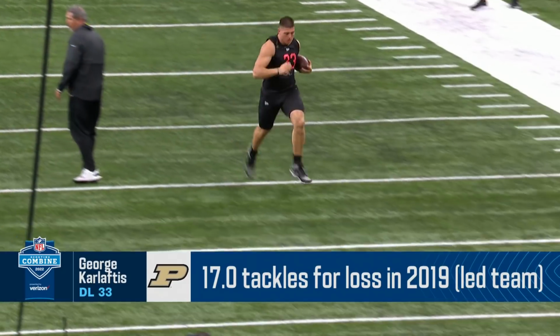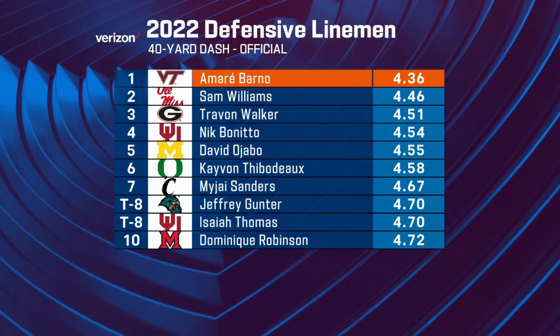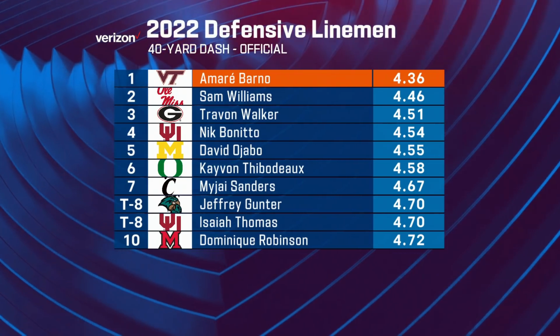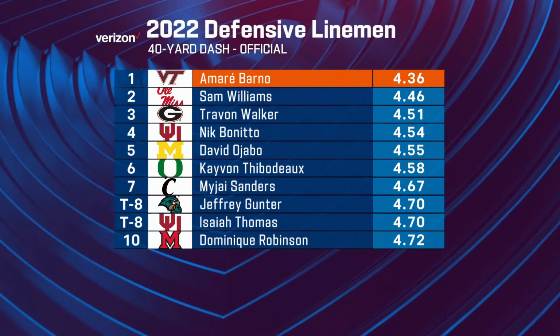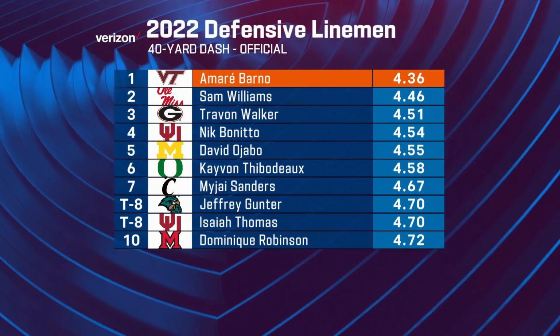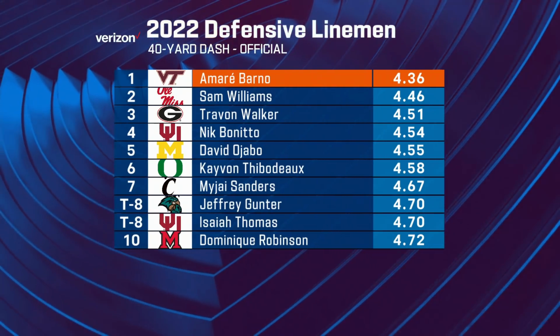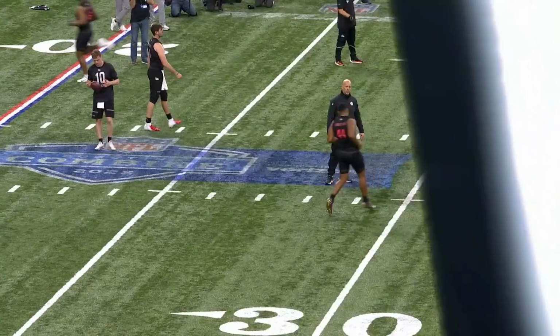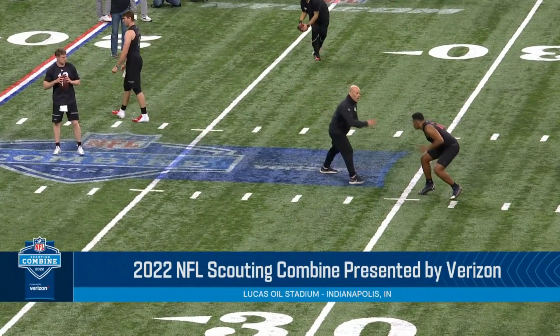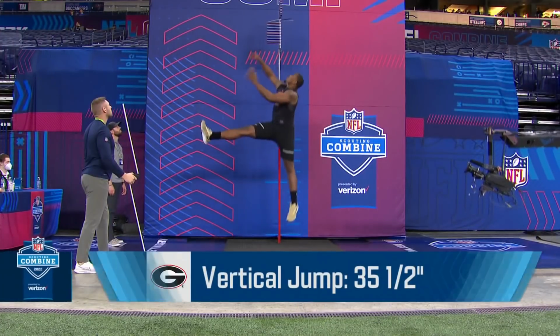Oh, fans dig it. So here are the official 40-yard dash times. Amari Barno. It's the Barno burner. Fastest 40 in the history of the position. That's impressive. Trayvon Walker, 4.51 at 272 pounds, which I believe is the fastest we've ever seen anybody over 270 pounds run at the combine. Amazing day for the first two groups.